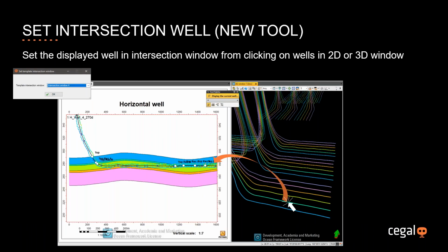Set Intersection Well is a small tool that enables you to select the well for display in an intersection window by simply clicking on the specific well in a Petrel 2D or 3D window.